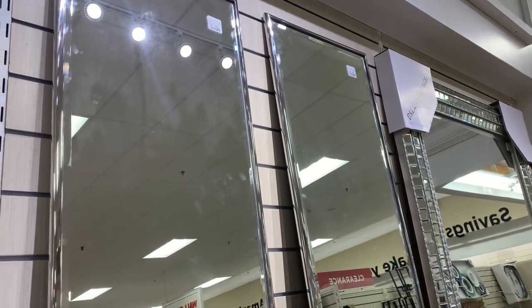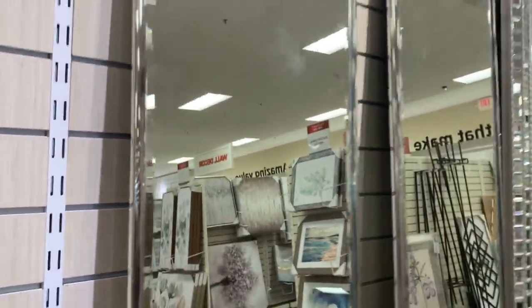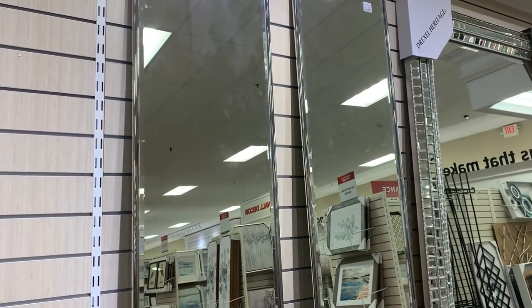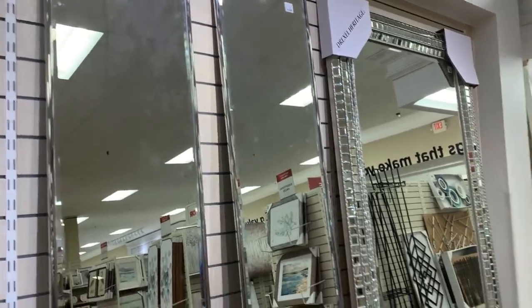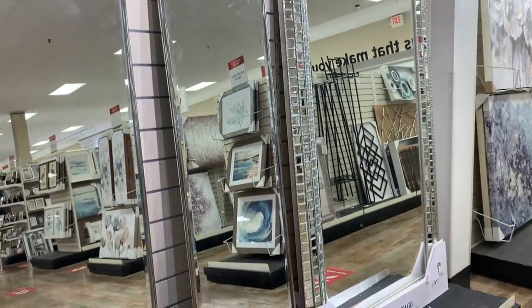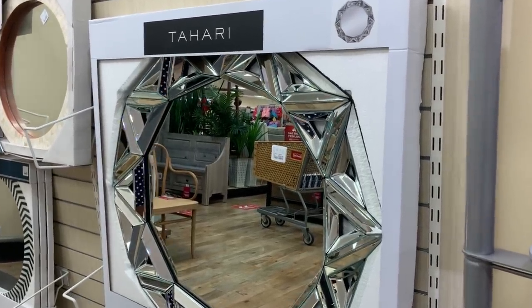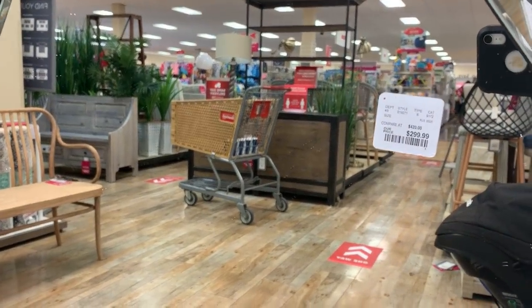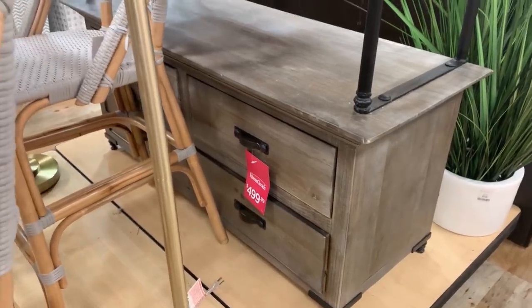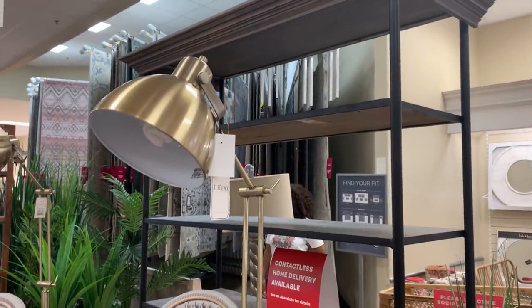Each of these mirrors is $180, but they're so sturdy. And wow, this would be really nice right next to our bed instead of a nightstand or the nightstand in the front. But that's a lot. And there's my mirror that I've been wanting for the longest. So beautiful. And it's only $400. This is really nice for only $500. It's like a bookshelf. Pretty big.